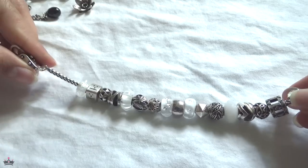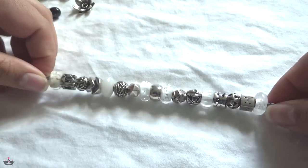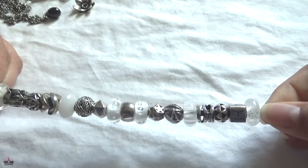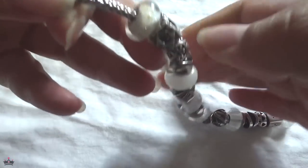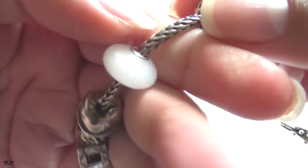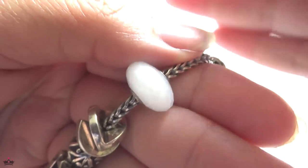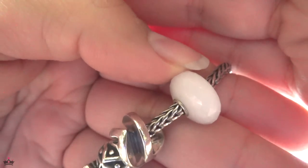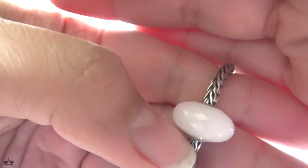And now I'm going to move on to another bracelet, which is my white bracelet. And I always like to say I never really cared for white. And I think what got me started on this bracelet was this bead, which is the milky quartz bead. Again, I'm not a huge fan of it. And I think it's getting a little washed out. But see right there how it's faceted? That makes all the difference to me.